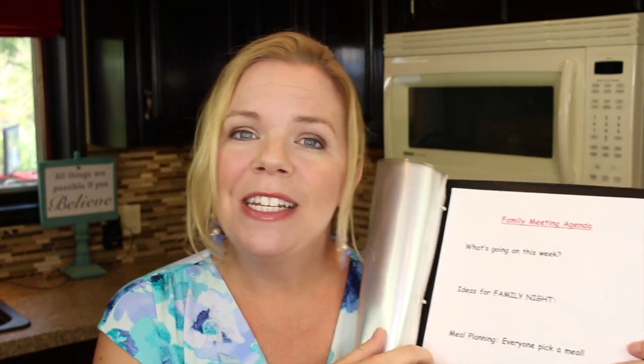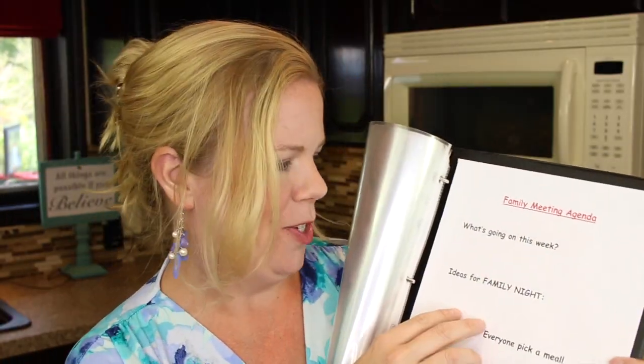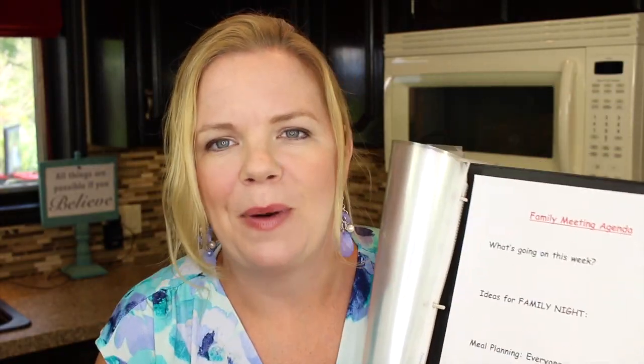Last but not least, in the back I have our agendas for our family weekly meetings, just a bunch of them printed off. So every Sunday when we have family dinner, at the end we have a family meeting, and this is our agenda. It's what's going on the week to come, ideas for our family night. Once a week we have a family night, either play games or watch movies, something we do together, meal planning where everyone picks a meal, and then we just talk about random things we want to talk about.